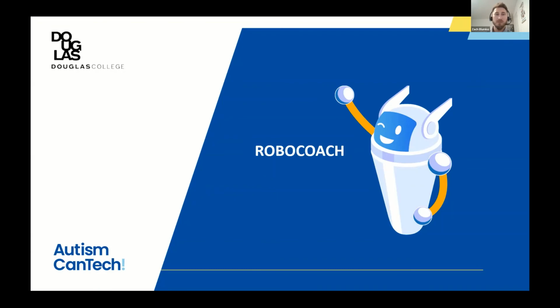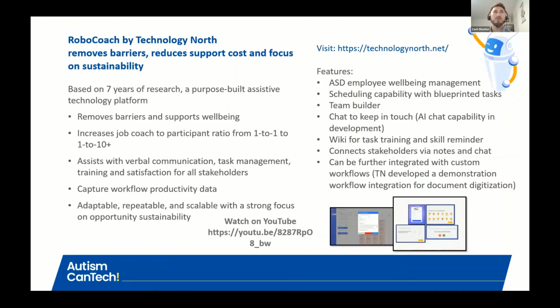We always joke and say RoboCop because sometimes our brain works in funny ways. But RoboCoach was developed by a company out of Edmonton called Technology North. So this has been built to remove barriers, reduce support costs, and focus on sustainability. This program was developed specifically for people with ASD. It's been 7 years of research and purpose built in order to, one, facilitate workplace communication, and two, allow better scheduling. So it assists verbal communication, task management, training, and satisfaction for all stakeholders.